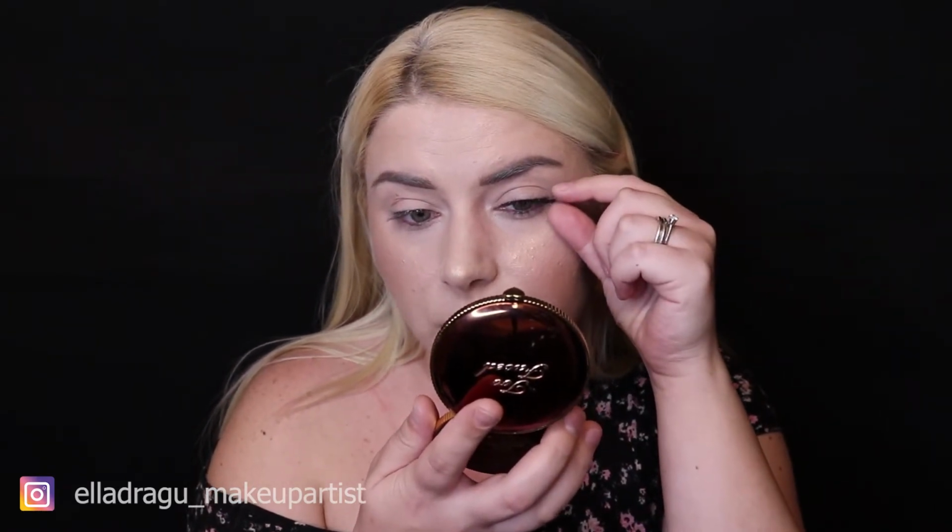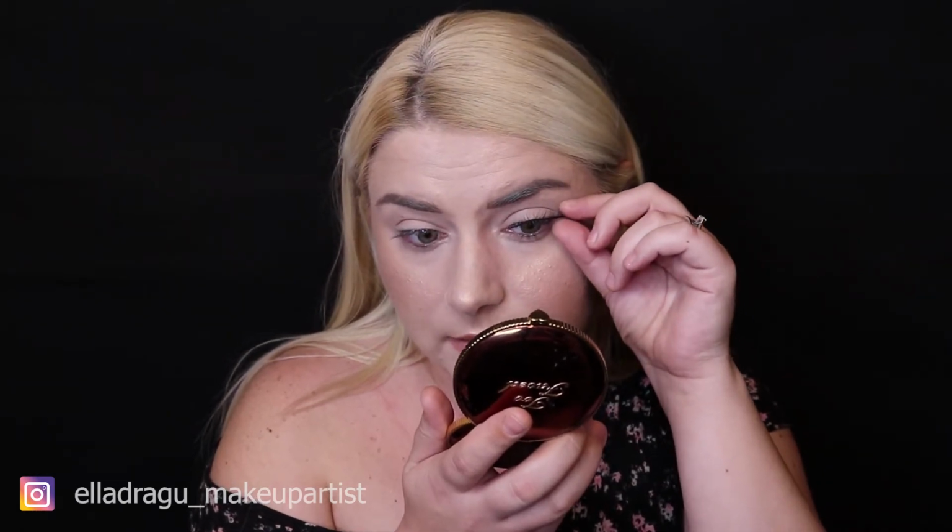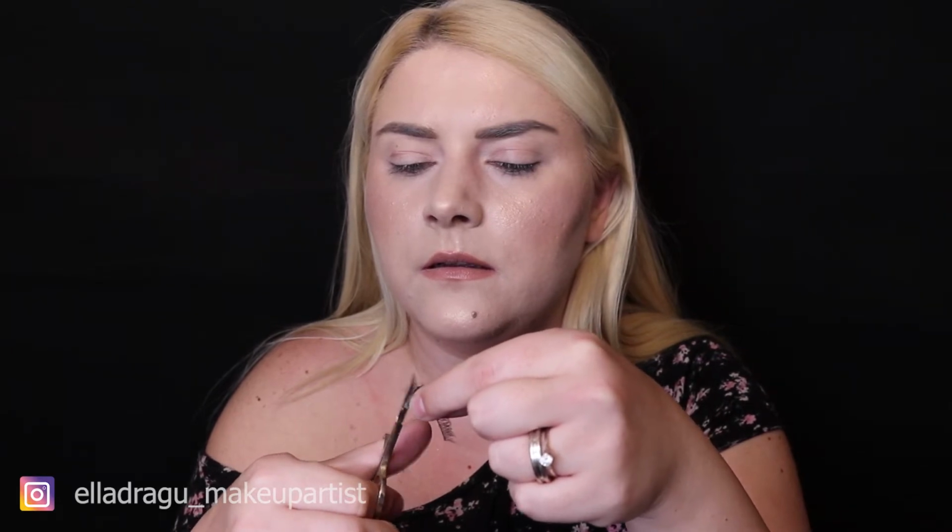Well, you can see it's very big here on the outer corner of my eye, and there is where you have to cut it every time, never from the inner corner of your eye, always from the outer corner. And I'm just gonna cut a little bit of it like this. And this eyelash, I'm gonna apply just the way it is, so you can see the difference after.